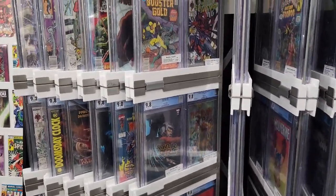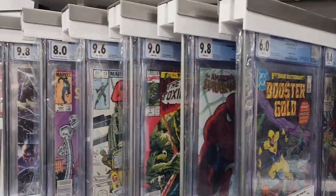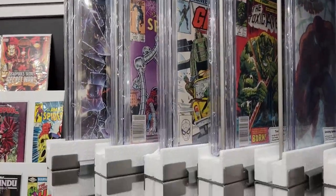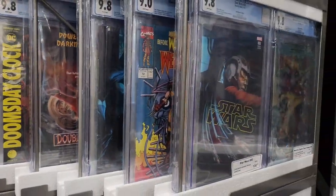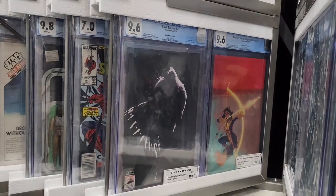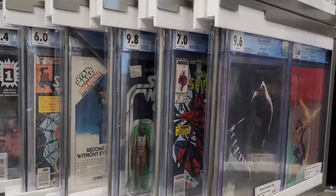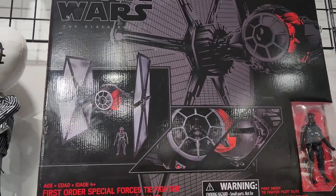Now, I am going to skim over the comic section, guys, because I'm here definitely more for the toys and the collectible side of the store, which is extensive. We're going to be here for at least another 30 minutes. But I wanted to show you guys that this location, of course, has graded options. I see some Star Wars in the mix there. I definitely see some Marvel, some Spider-Man, some Black Panther, which is very cool. So definitely worth the look if you're in the area.